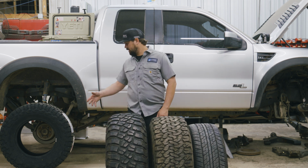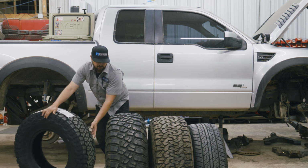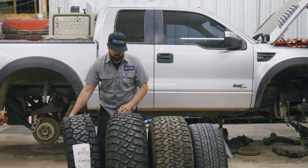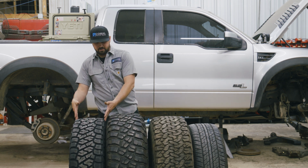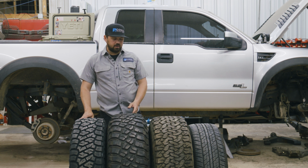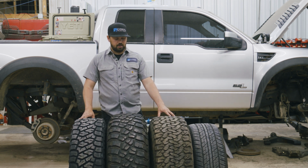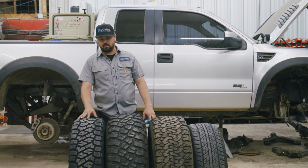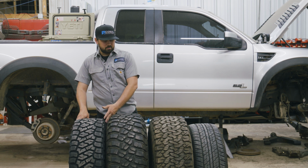For example, I'm going to bring in a hybrid tire that we've got here. You'll see that the height of the tire isn't much shorter than our all-terrain here, but you'll see the width difference is significant. So on a vehicle where maybe a tire this wide won't clear, you could keep the same tire height and go to a narrower tire, less rolling resistance, and it also is going to fit in the wheel wells a little bit better.